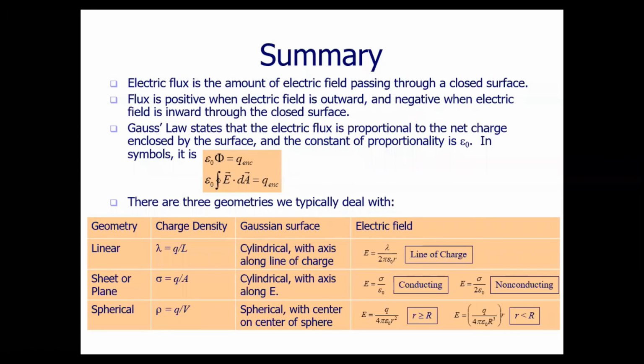And then we said that the flux is positive when the electric field is coming out, if you remember this point, the electric field is outward, and it is negative when the electric field is inward through the closed surface. So if the electric field is going inside that closed surface, then the electric flux is negative. If the electric field is going out of that surface, then the flux is positive.